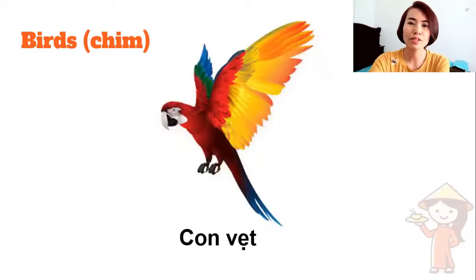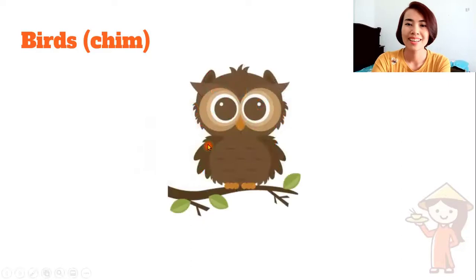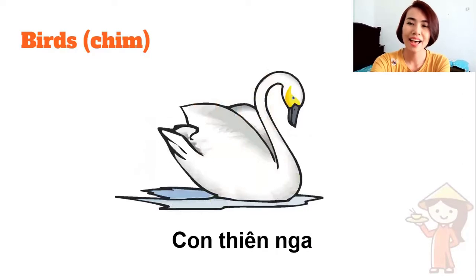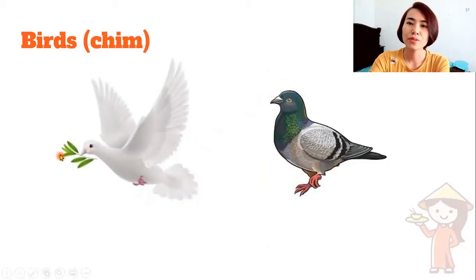Yeah? Right, a parrot, con vẹt. A peacock, con công. You can also use chim in the middle, con chim công, or you don't have to, it's not necessary. Con cú. Swan. Con thiên nga. So these two, you have different names in English, but in Vietnam, we consider them the same, just different color.